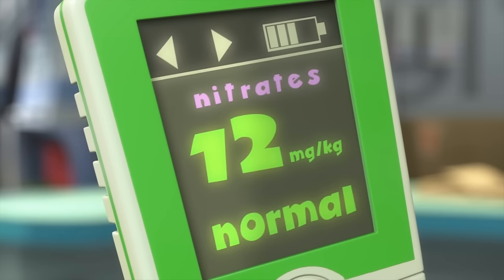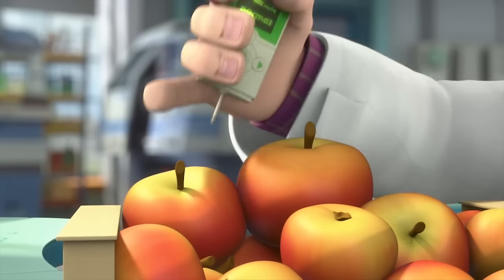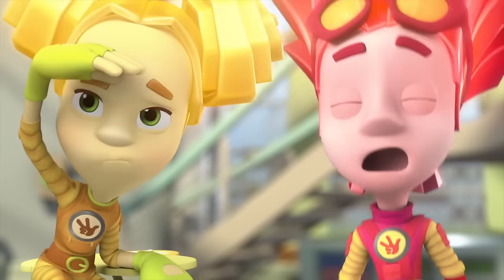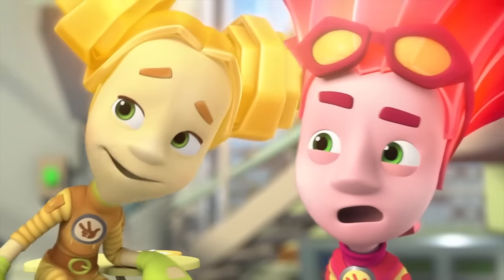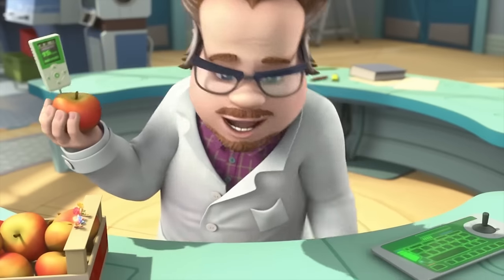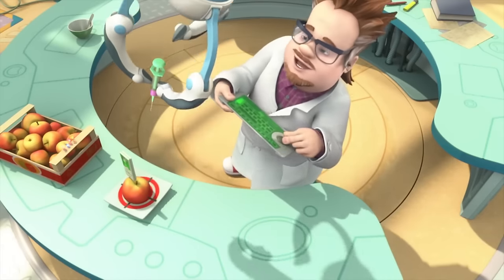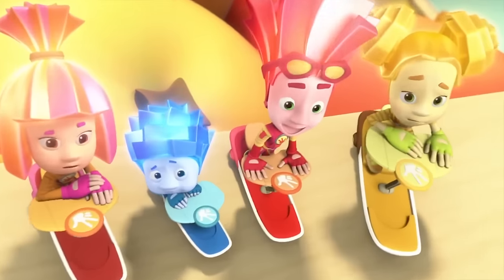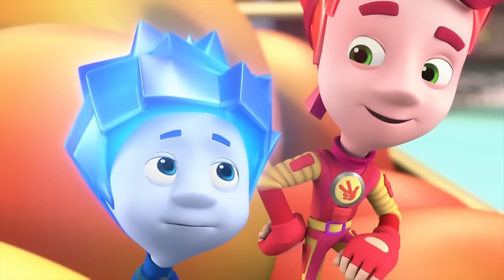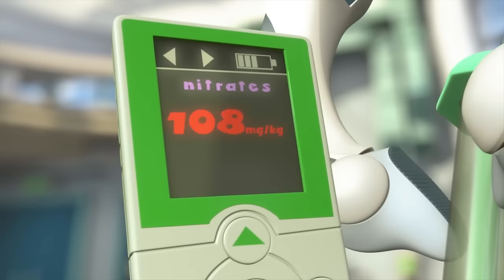As you can see, the Ecotester shows that this apple is good. Well, let's see. Look, this one is safe too. Ugh, it's not interesting this way. These apples are all safe. Now let me take this delicious apple and make it bad. We will inject this apple with a harmful amount of nitrates. How come? What do you mean, how come? So we can see how the Ecotester works.